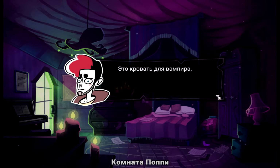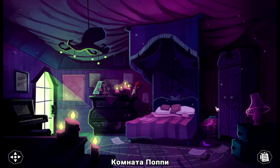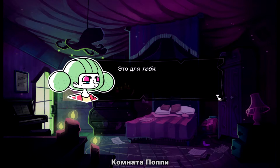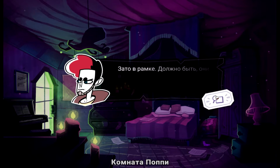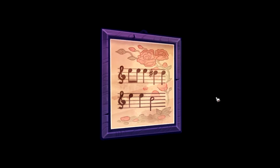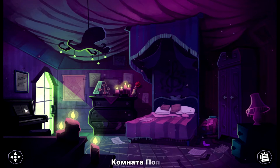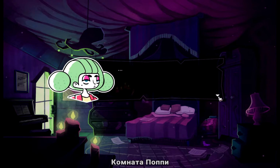That is the bed of a vampire. I thought vampires slept in coffins. This is a vampire who needs firm support for their lower back. Just a bunch of clothes on the floor. Nothing weird about that. To you. Sheet music. It's only a few notes. Yeah, it's been framed though. Must be important for some reason. Need to write it down. A music frame with a reversed illustration. It'll come in handy. There's a name.